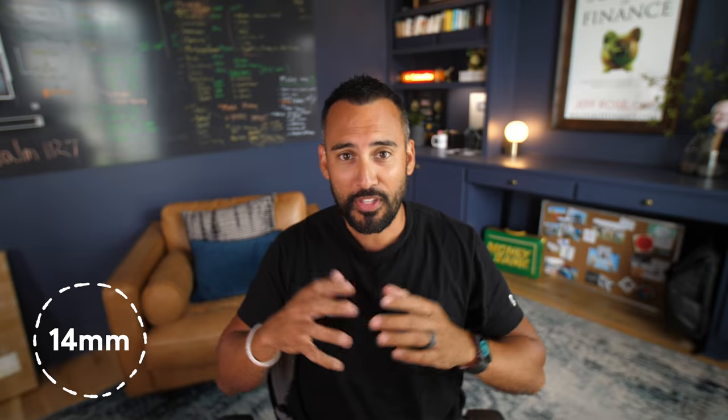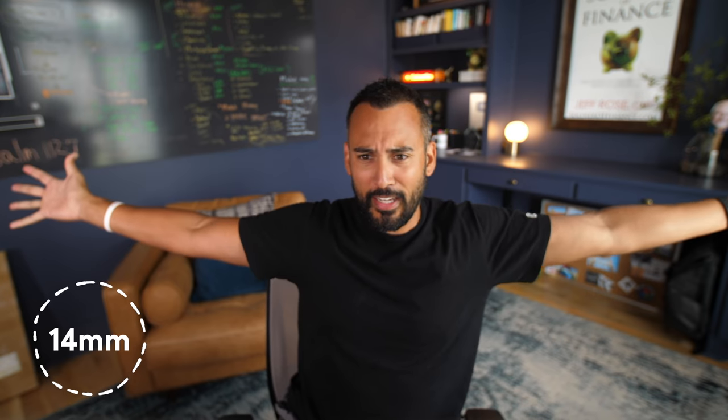But just to give you perspective, this is how close I am to this lens. I am touching it right now. Hey, stop touching me. But this just gives a huge field of view. Like you can see everything. It looks like my arms might be kind of weird, like I'm Gumby or... I just love the look of this lens.